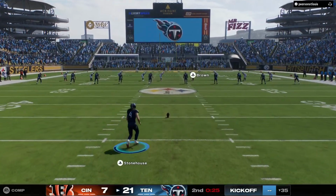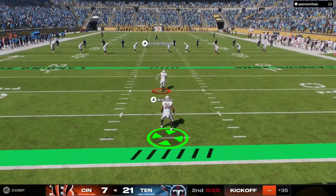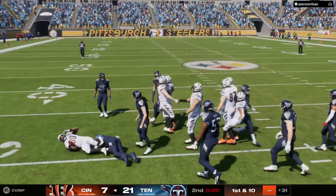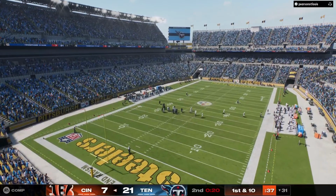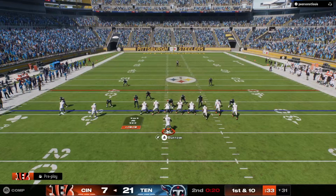There's the Titan kick team as they run up and send this one away. Oh, a dangerous return man showing it here. And they'll start this drive just across the 30. Pretty nice work on the return. The Cincy offense about ready to go here on their next drive.